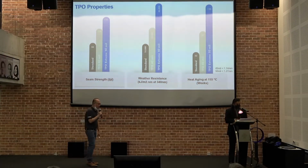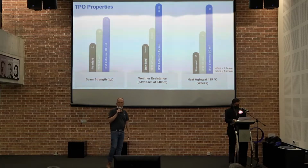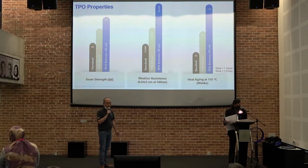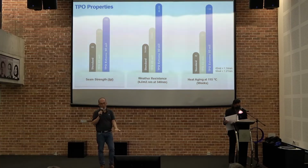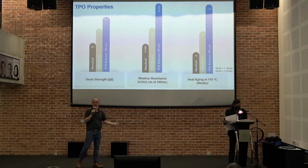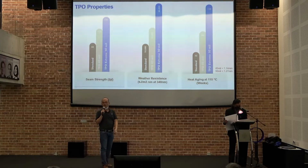Okay, there are two scenarios. In one scenario, the whole roof needs to be replaced, and we need to tear off the whole roof. This material is recyclable. In the US, they have a recycling program for TPO roofs. So all of this can be recycled and it's not required to dump it into the landfill. So that is one of the advantages.